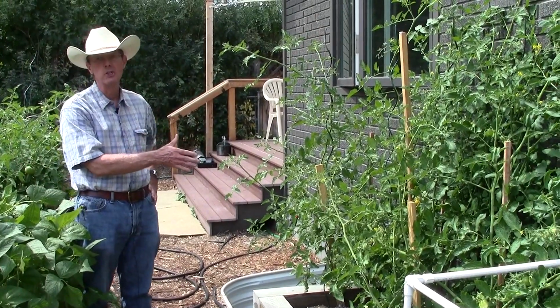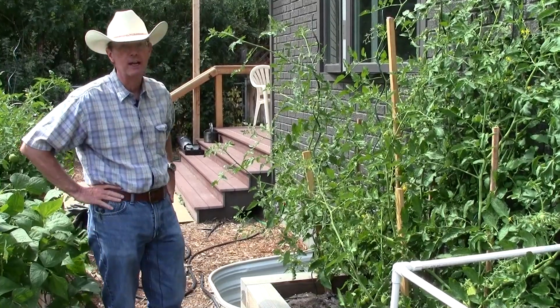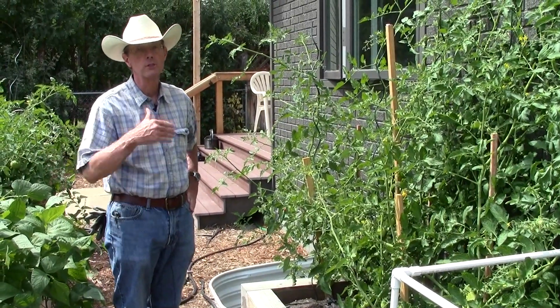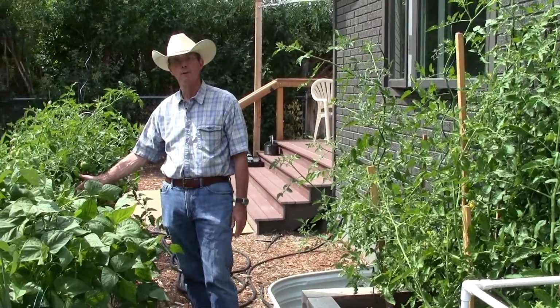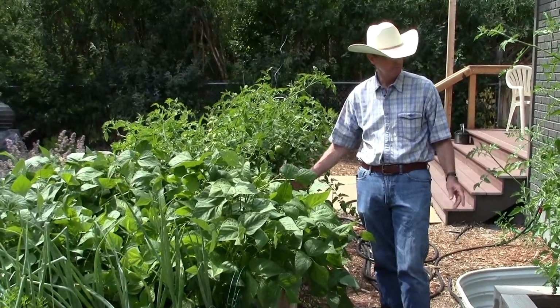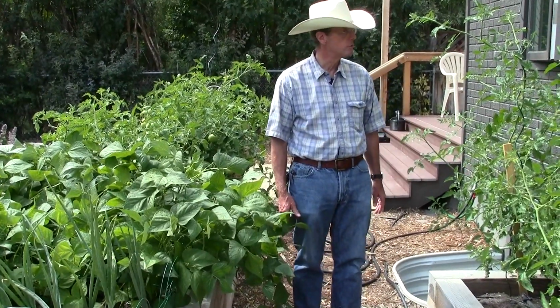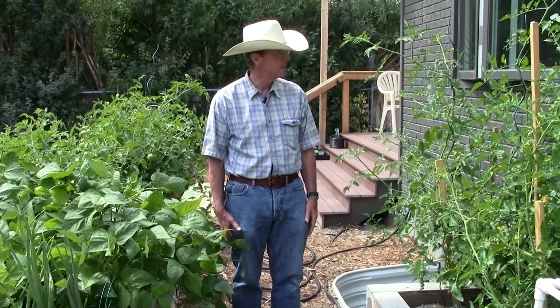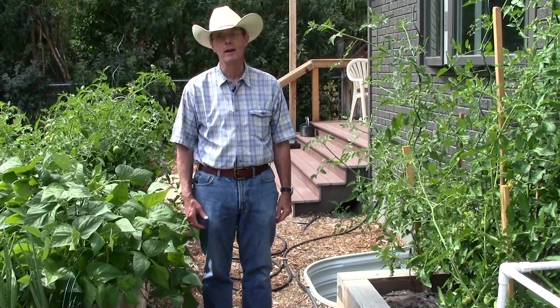I use a drip irrigation system, and I have been irrigating every 2nd day. So I'm going to start to cut back a little bit now because I want to accelerate the ripening of these tomatoes over here. But I may stay on that every other day schedule with these Sun Golds. So we'll see. But it's all worked out pretty good this year. And we're getting a fair amount of production out of just 100 square feet here.